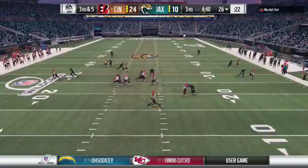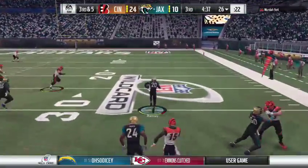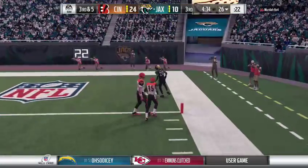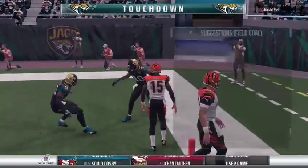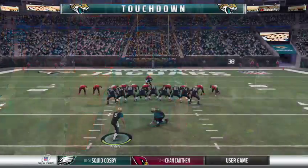From the shotgun is Trubisky. He rifles one that's intercepted, picked up by Jalen Ramsey, and he will take this one home. It's a touchdown. Now that was a beautiful play.